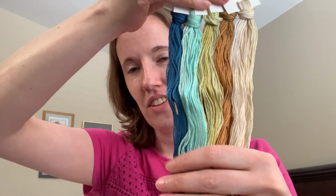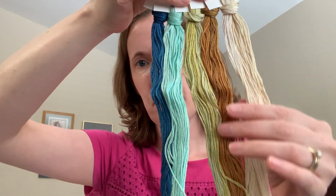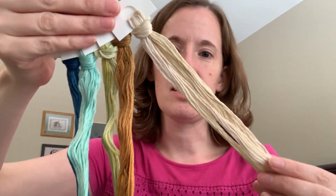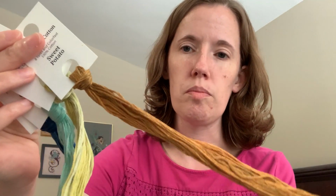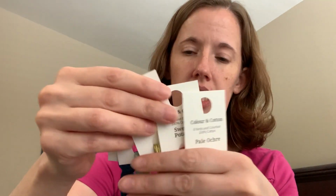I got my Color and Cotton threads for April. Yeah, it even says it on there. And these are all the colors that I get. So here these are. They're really pretty, nice. This one is a nice neutral, pale ochre. And it's nice to have neutrals once in a while because you need them more than you think. Sweet Potato is a nice warm browny tan. Seahorse, that's a fun one.